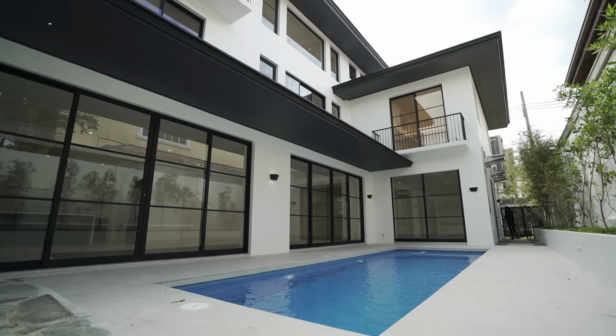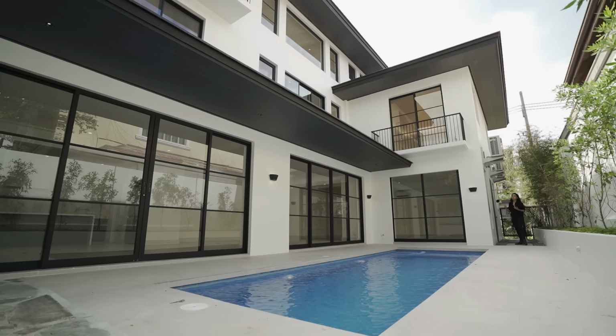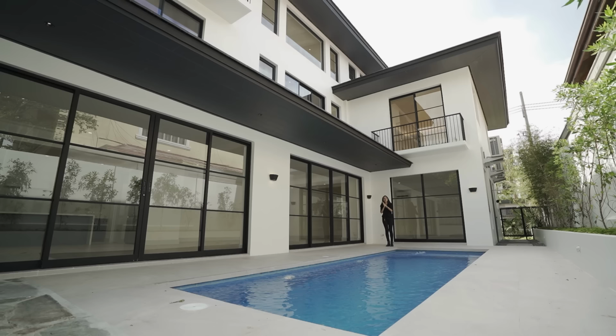Even the side gate is really nice. The outdoor units are nice and tucked away from the facade, but even when you can see them, it's still nice. And speaking of nice, guys, this house is so gorgeous.